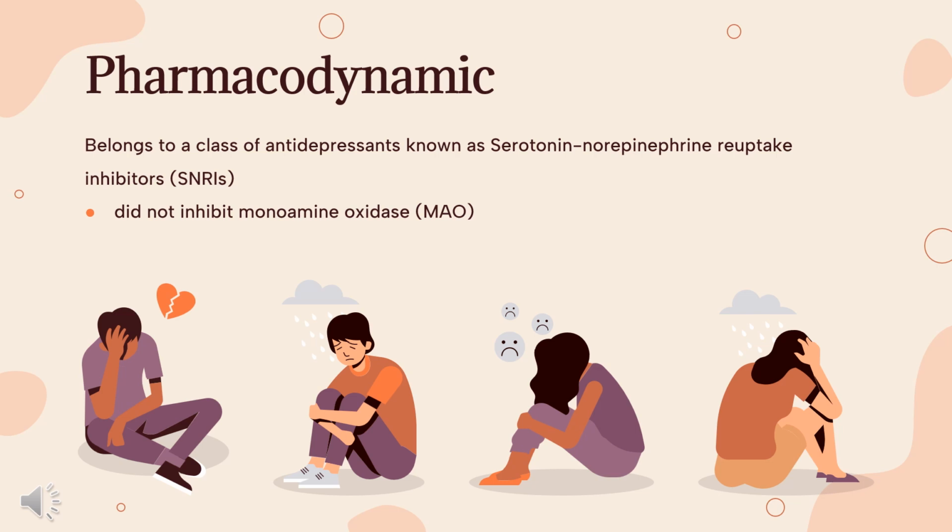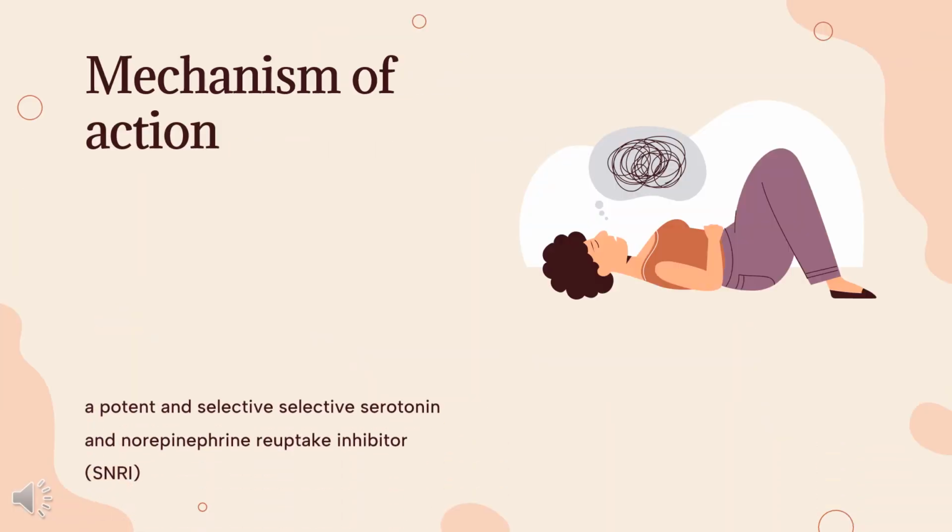Levomilnacipran does not bind to any other receptors, ion channels, or transporters, including serotonergic, 5-HT1-7, alpha and beta-adrenergic, muscarinic, or histaminergic receptors and Ca2+, Na+, or Cl- channels to a significant degree. Levomilnacipran did not inhibit monoamine oxidase, MAO. Furthermore, levomilnacipran does not prolong the QTc interval to a clinically relevant extent.